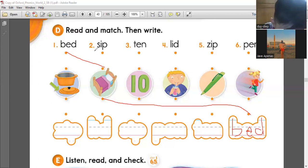Okay, look at the word in number two. How do you read the word first? Number two is? Where is sip in the picture? Number four. Okay, correct. It's number four. Let's draw a line. And where should we write sip? What number is the word sip for the words? Four. Yeah, it's a sip.